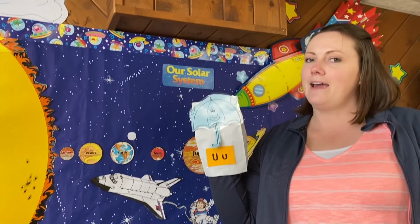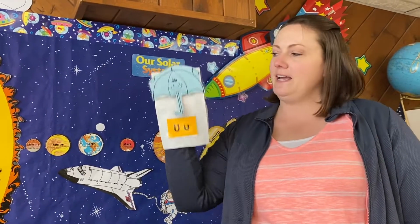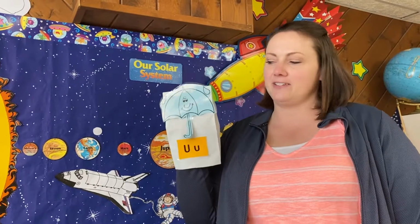Is it raining today? Not today. It rained yesterday. Oh, I love the rain. It's so fun. I love to jump in it and play in it. It's so exciting. I love it. Oh, I love it too.